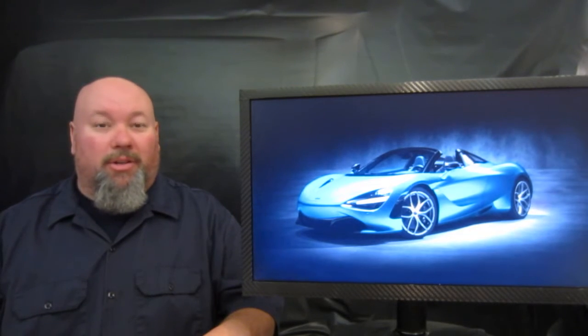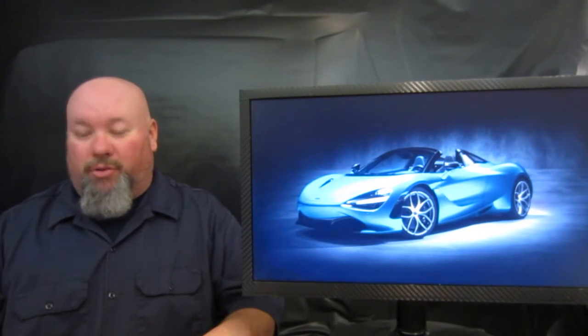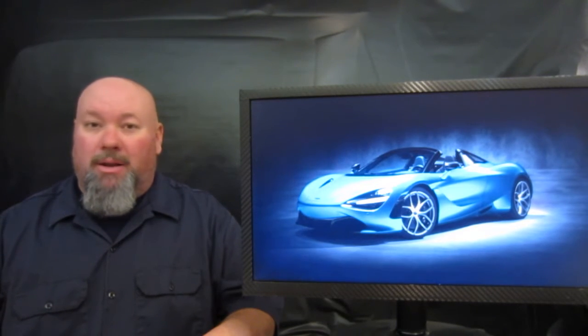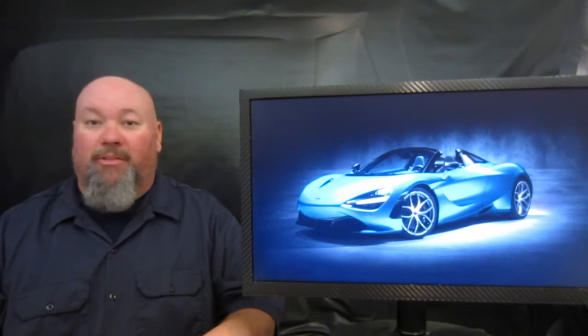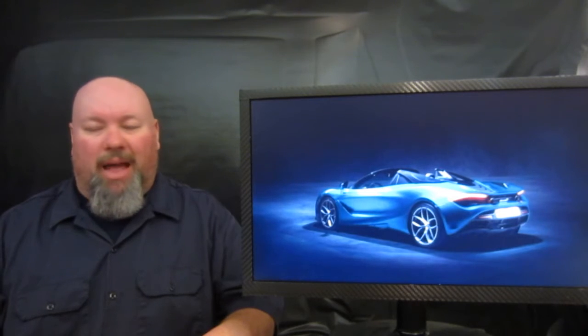Next up on the list, McLaren showing off the brand new drop-top version of the 720S. This particular vehicle is the first time ever in this particular run of trim. Comes, of course, with that brand new M840T twin turbocharged 4-liter V8, making 710 horsepower and 568 pounds-feet of torque. 0 to 60 is achieved in just 2.8 seconds with a top speed of 212 miles an hour, which is the exact same as the Coupe, which was pretty impressive as well.